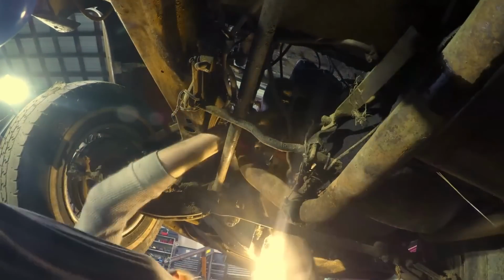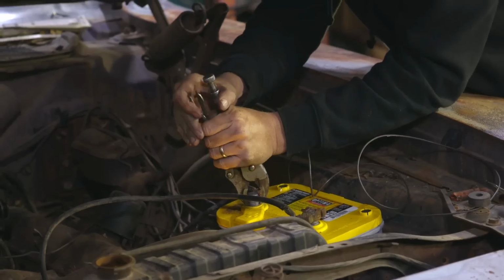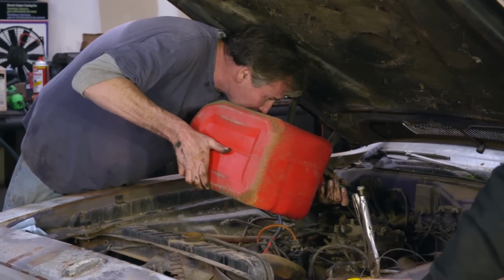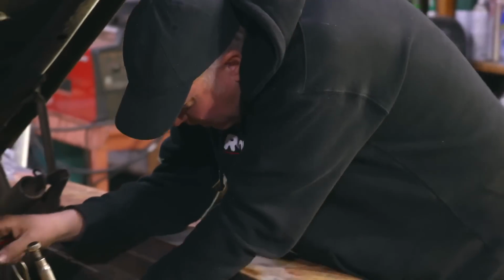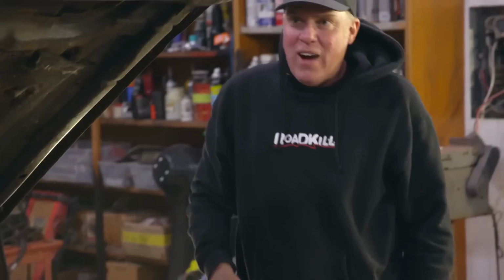Well, Steve's got the new starter in there, so we're on our way to trying this out yet again. You won? Yeah. Okay, throw some gas in there. I like splashing a little in the secondary, which will feed in there a little slowly. There we go. Let's see if it'll crank nice and speedy now. Whoa! It fired right up!